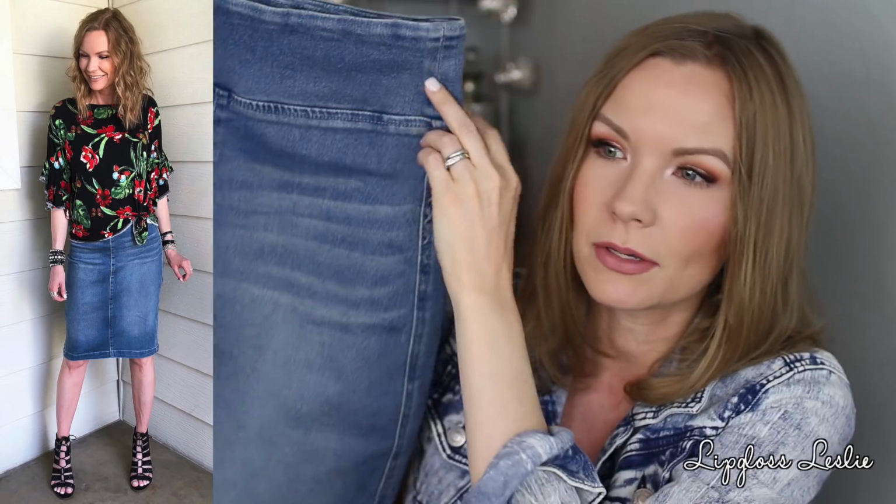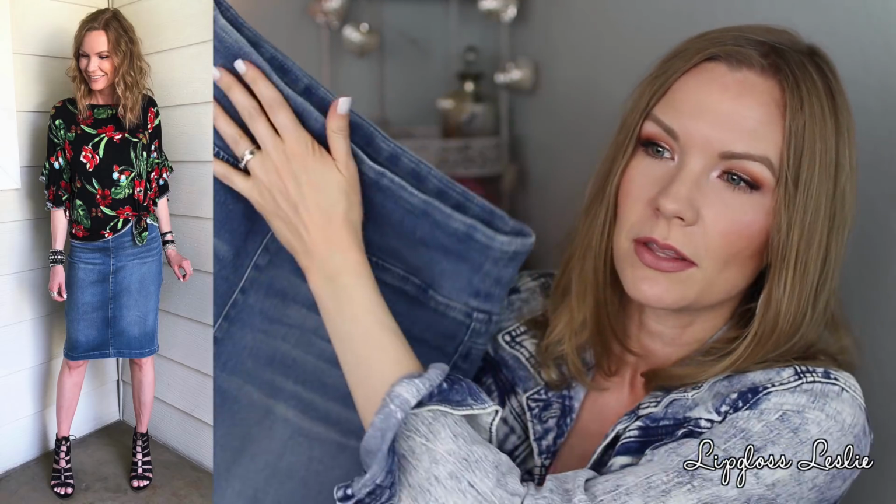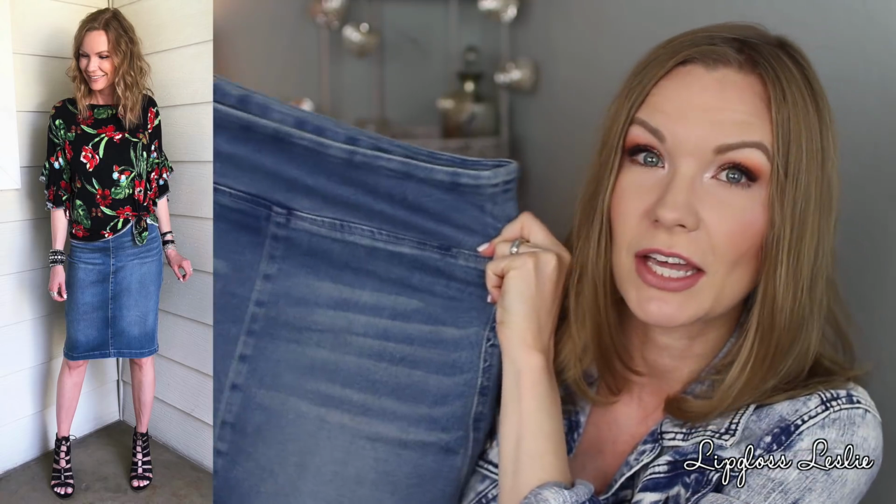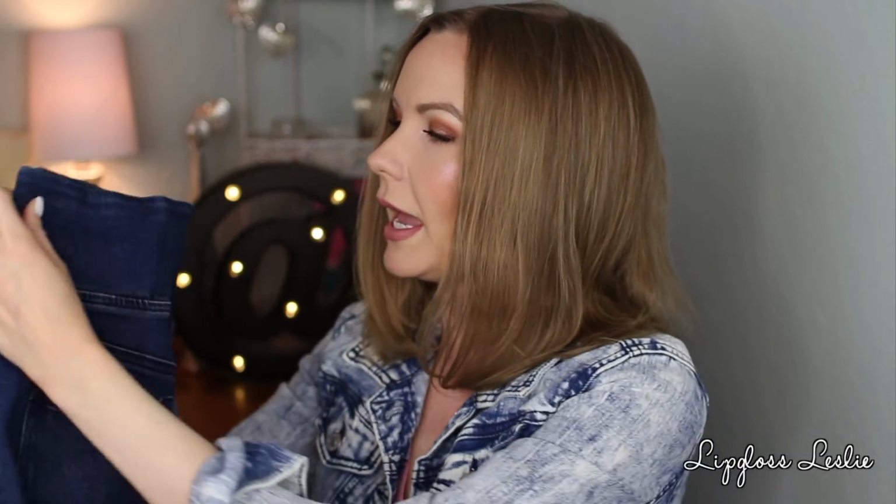I love that these do not have any kind of a button on them, so there's no added bulk. This is very smoothing in here. These are very stretchy and comfortable. I've tried a lot of pencil skirts, especially denim pencil skirts because I love denim. And again, most of them just are not very flattering. They kind of add bulk, especially with the buttons and everything. So these do not add the bulk. They're just very smoothing and beautiful on the body.